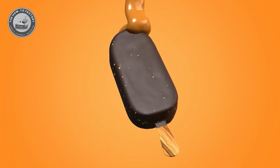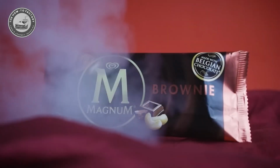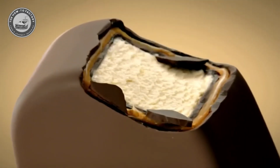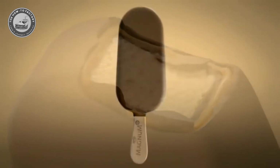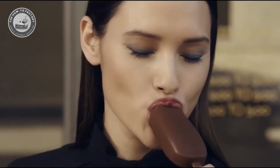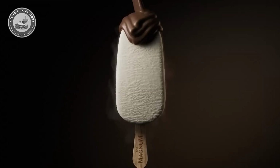Today, we're diving into the luxurious world of Magnum ice cream, a decadent, creamy dessert coated in thick, crackling chocolate. From the smooth vanilla ice cream inside to the signature chocolate shell that snaps with every bite, Magnum has become one of the most indulgent frozen treats in the world. But how is it made in a factory? Let's take a closer look.